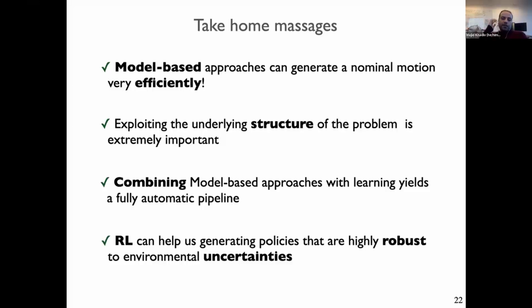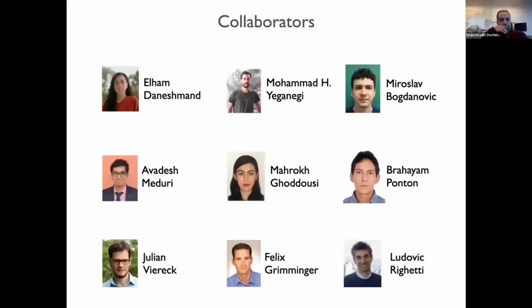And finally, I think reinforcement learning can help us to deal with types of uncertainties that are really difficult to take into account in the model-based approaches. For instance, contact height uncertainty is really difficult to deal with in a model-based approach like MPC. And I think combining RL and MPC can help us for this kind of thing. And with this, I would like to also thank all my collaborators and open the floor for the questions and discussions.